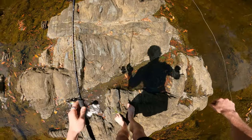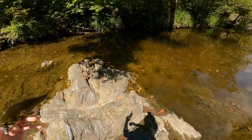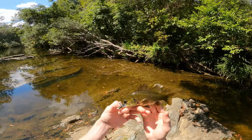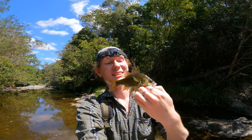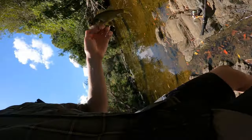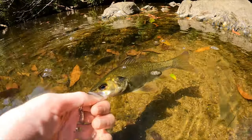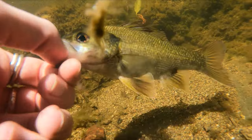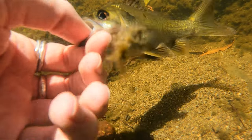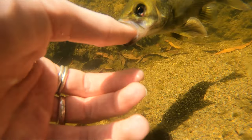This is such a good zone. Probably the exact same size as the first one I caught, but the other one was the stumpiest little Jimmy you've ever seen in your life. So, three bass though. There you go. Beautiful. Another little one. Send him home. They're such tough fish. He's biting my finger.